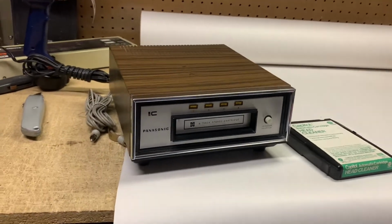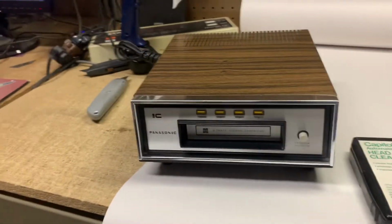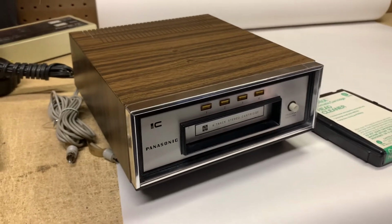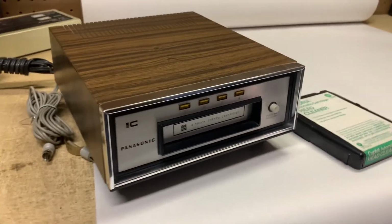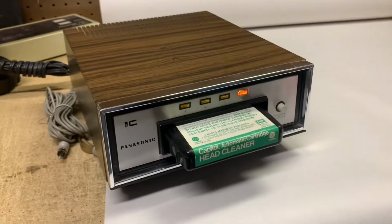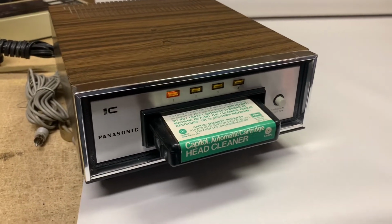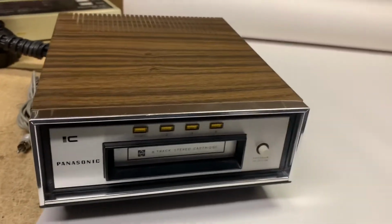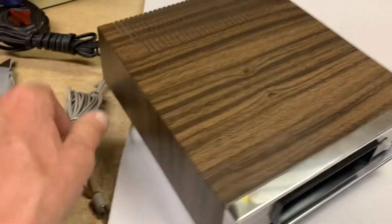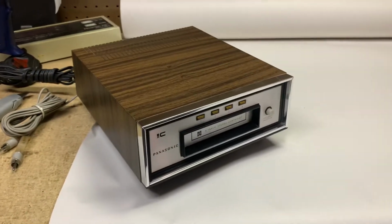This is a Panasonic 8-track player deck that I acquired along with a bunch of other stereo equipment last month. This is an older one, probably made in the early 70s. Very heavy-duty built transport system. I've gone and cleaned everything out, regular service. You know it's got a good mechanism when it makes that loud, chunky sound when it changes tracks. It's got a hard plastic wood grain case. It even comes with the audio cables already attached. And this sold for $150.